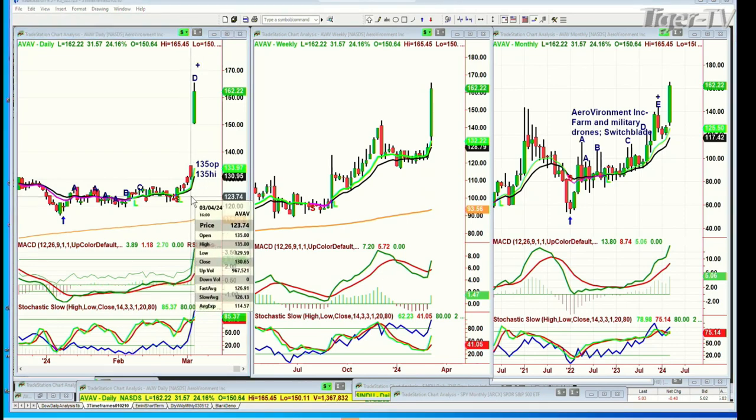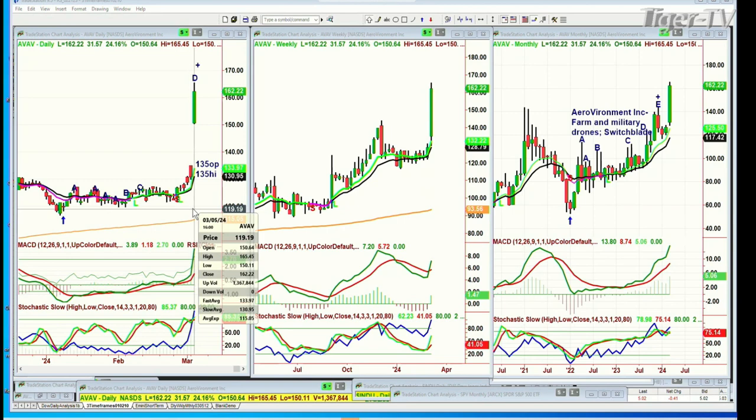It has a round number, 130. Oh, I wrote that incorrectly. A round number opens at 135, and that 135 was also the high. And then what happens today? The low is 1. It opens at 150.64. Amazing. Yeah, 15 points higher, and it screams to 165.